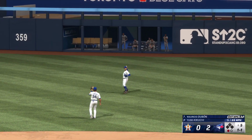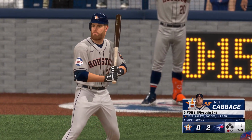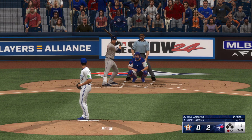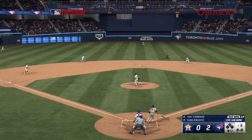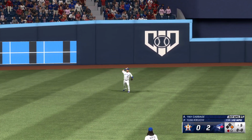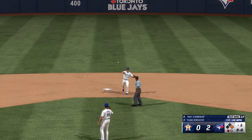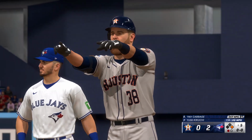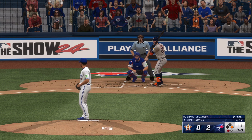Puts it away for the out. Now it's the right fielder, Trey Cabbage. 0 for 1 with a fly out to center. That's ripped. Base hit. So a man aboard now with 1 away. Well, that started and ended pretty quickly. No messing around right there. That pretty much split the zone down the middle, and those are the ones where you got to make them pay.